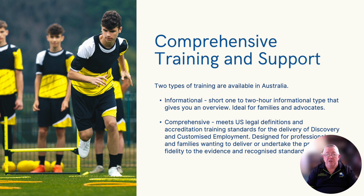Comprehensive training, of course, meets the US legal definitions and accreditation standards that exist for discovery and customised employment, which are defined in the US by the professional bodies that manage customised employment and discovery. Now, it's designed for families and professionals who want to undertake or deliver discovery and customised employment with fidelity to the evidence and to the recognised standards.